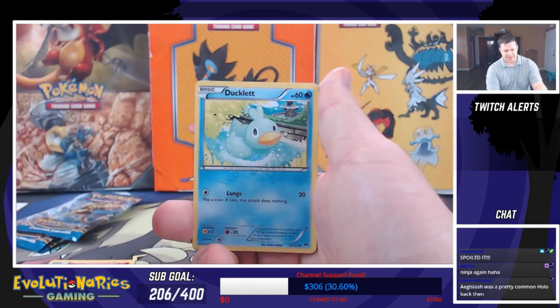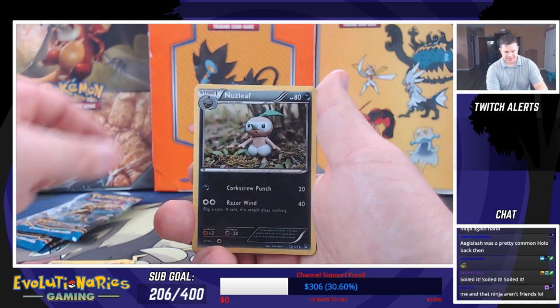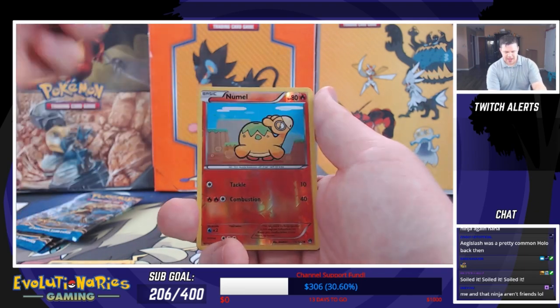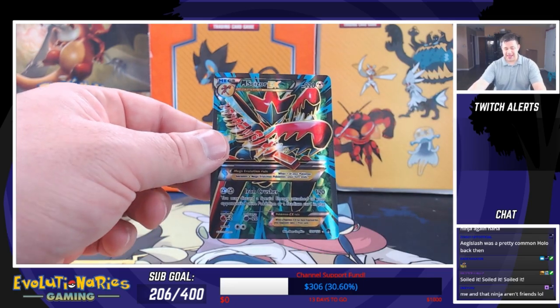We got a Numel. A Shinx. Ducklet. Honedge. Skrelp. Delinquent. Another Nuzleaf that seems like it's smudged. It's weird. Gabite. Reverse Numel. And a Mega Scizor. EX.